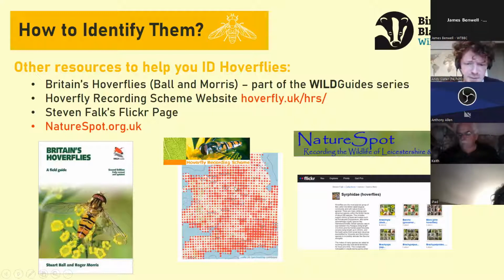And you can see that Birmingham and the Black Country in the middle comes out quite well here, probably because of the variety of habitats we've got, combined with the number of people who are out there looking for hoverflies. There are also good websites with galleries of the different species. There's Nature Spot, and there's also Stephen Fawkes's Flickr page, which has really good descriptions of all of the species, as well as some of the common names which I've been using in this presentation.